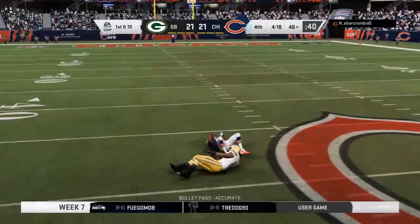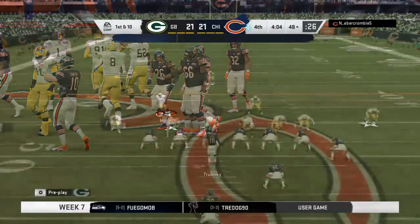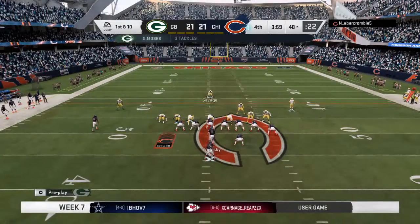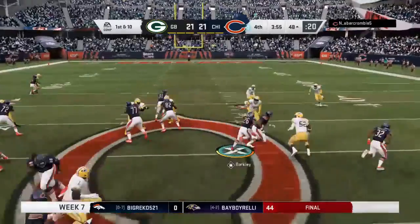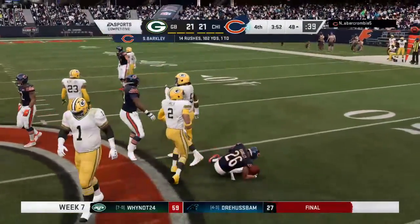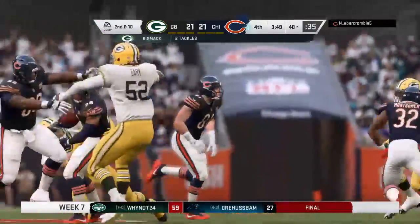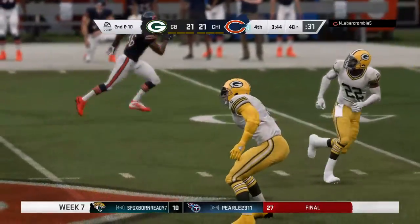Firing quickly here, and that's complete. And he'll be taken down, but not before he gets into enemy territory. A gain there of 12 yards and a first down for the Bears. On first down, Barkley. And nothing doing. He's immediately taken down at the line of scrimmage. No gain on the play. It'll be 2nd down. That time they're able to bottle him up, but he's having a really nice game.